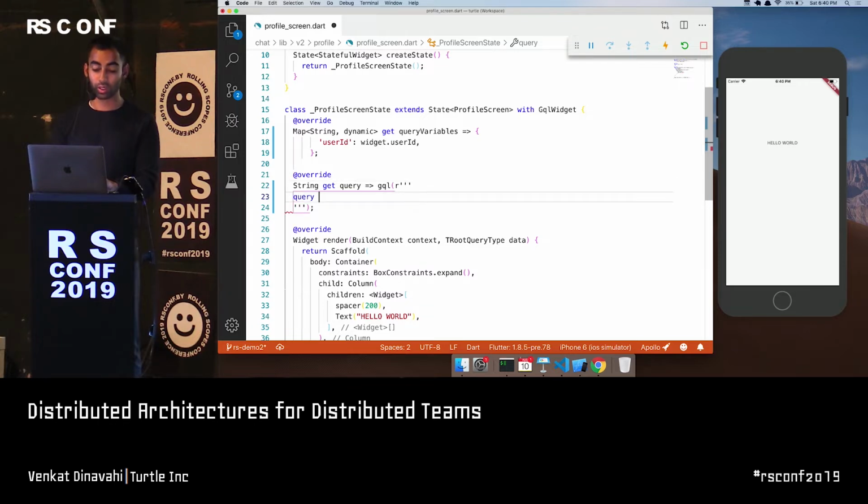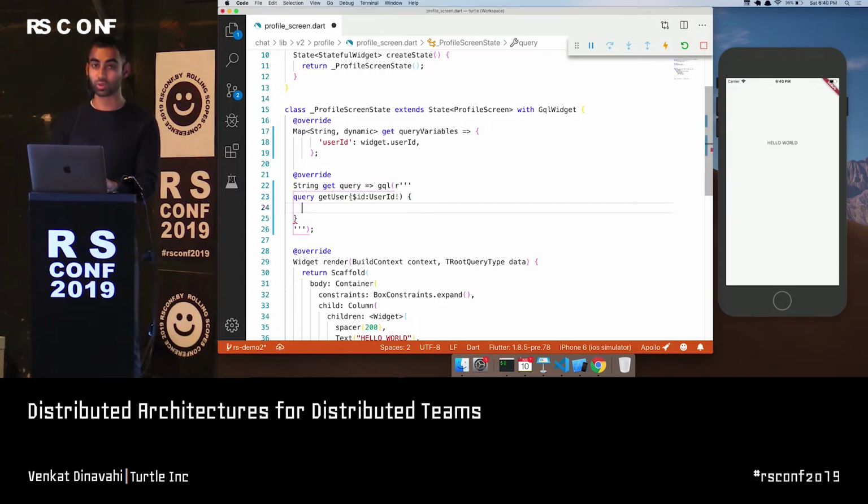Okay, so now let's write a query. Let's call it getUser, give it an ID. Let's type user ID. We're going to be working with the Apollo team to improve some of the code completion you get in GraphQL. But notice how I type user and it's saying fetch a user by ID, right? The documentation's already in there.